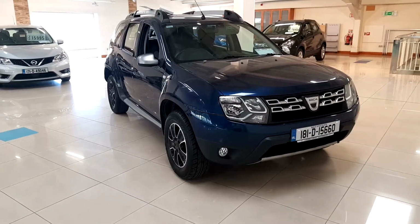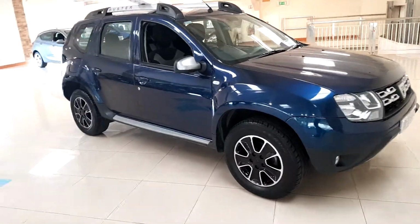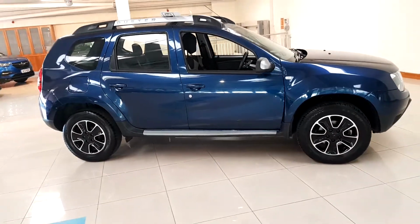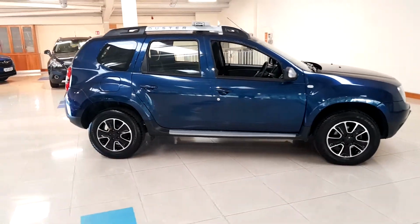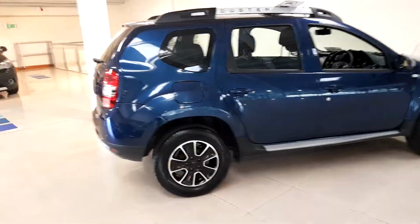Today I'm going to take you through this beautiful 181 Dacia Duster. This is a top spec Prestige model. It has diamond cut alloys. It's a lovely metallic blue colour. It has rear parking sensors and a rear parking camera as well.